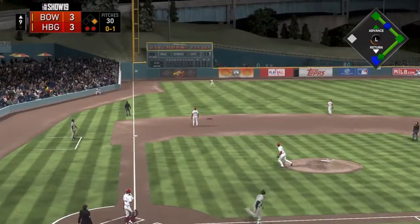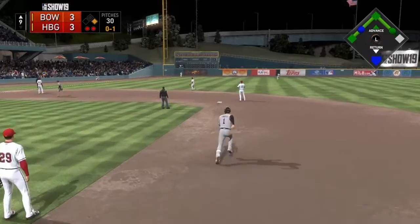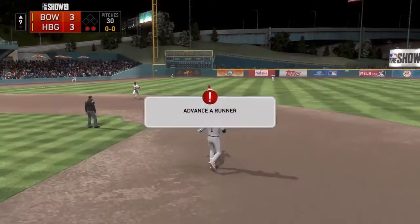Skied in the air to straightaway left. Moving under it, Valentin. Hit that one hard, and that ends the inning. No runs on one base hit.